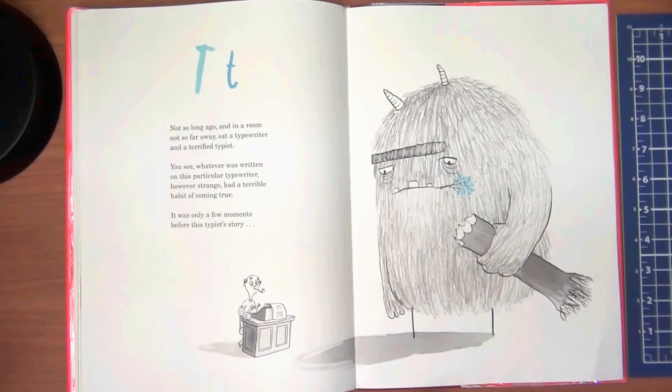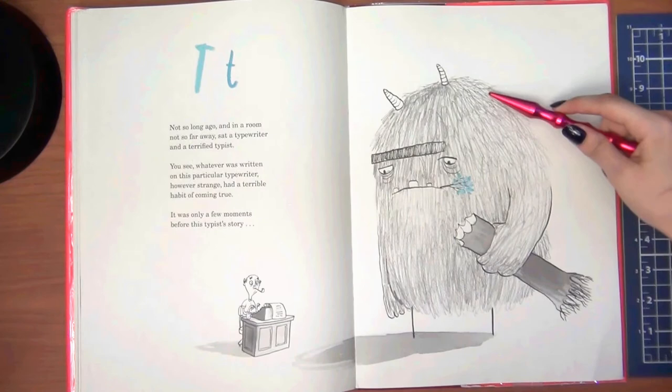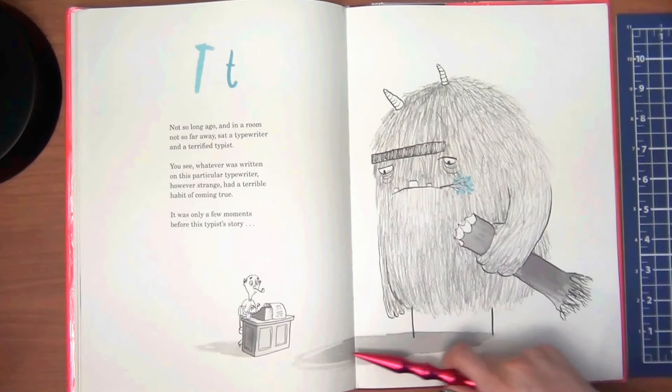Oh, so I bet this guy was writing a story about a terrible tree-eating monster, and the terrible tree-eating monster came true and is standing in the same room as the typist.